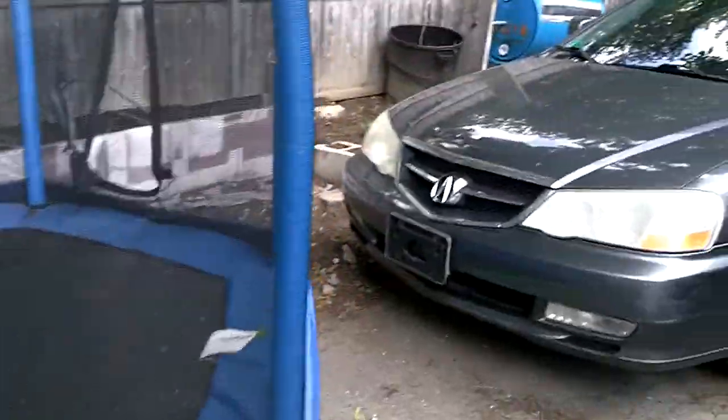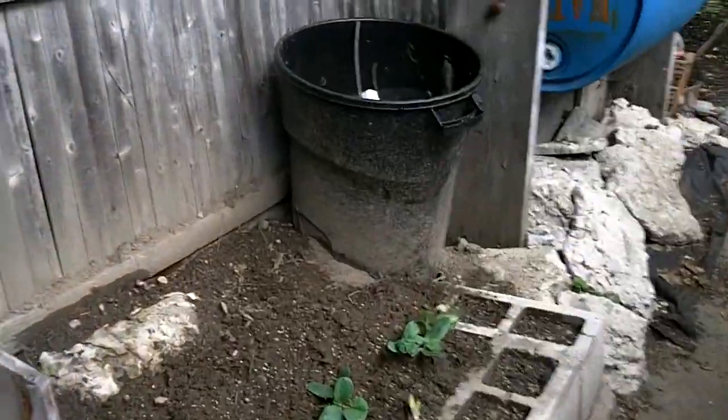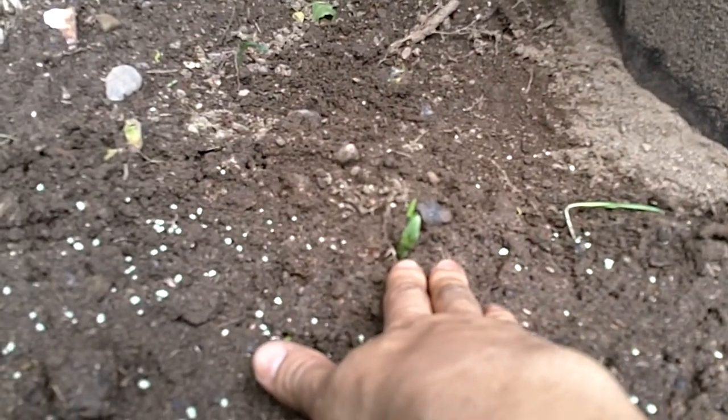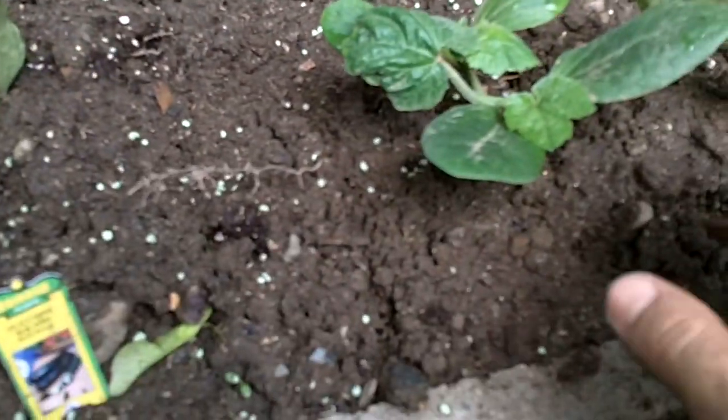Then over here I have the corn that I transplanted, that I started germinating in the paper towel, which has done pretty well on the transplant. I transplanted it yesterday. So I have 4 here, and we'll see how well it does. And then I have zucchini here because my son loves zucchini.